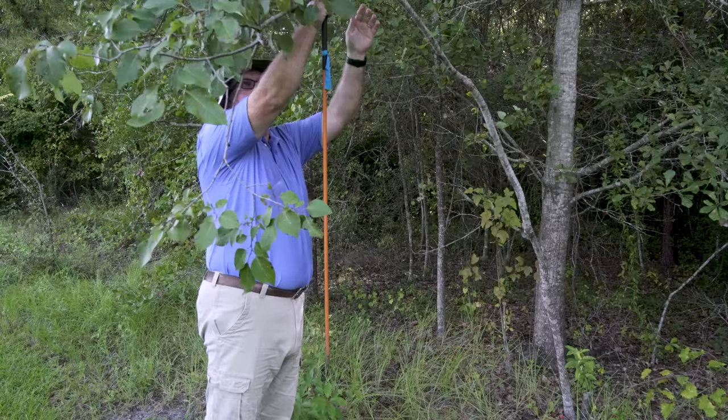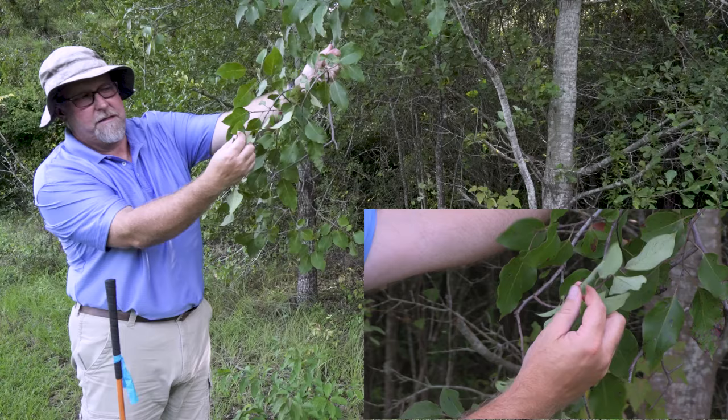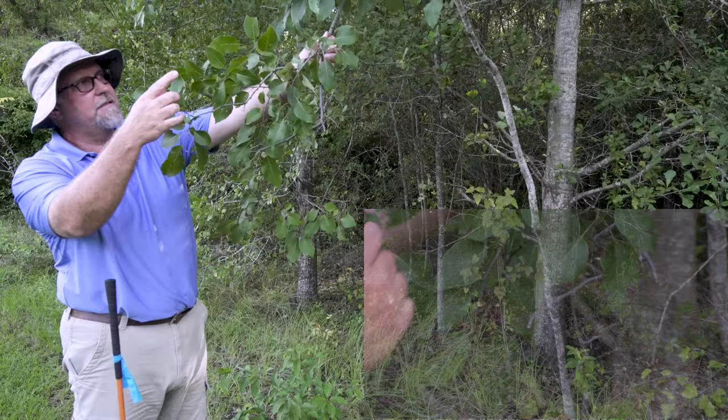As I pull down this one, notice what I'm talking about, the pepper. See how the leaves, and it's not only on the front side, it's also on the back side. Okay? The leaf looks a little like a Chinese tallow tree, but not quite as distinct. But the pepper marks give it away. So this is a persimmon.